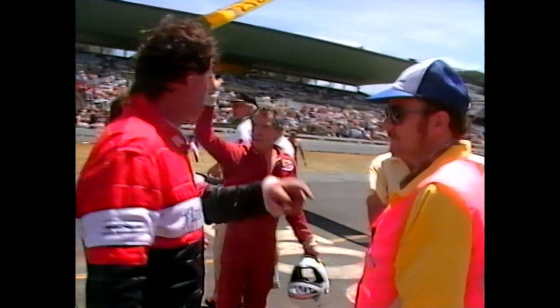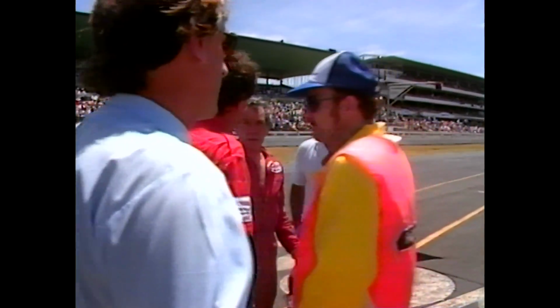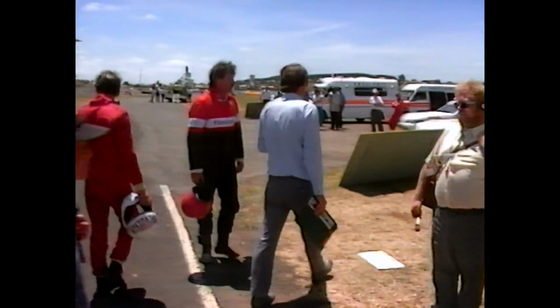We just heard from the pits that all he had was a sudden loss of oil pressure. He's not quite sure what it was that was wrong with it. Well, that would sound like the oil line, Tony, but hey, it was a lot of oil. I guess he could have blown a pressure line off. You can't run a motor race like that.